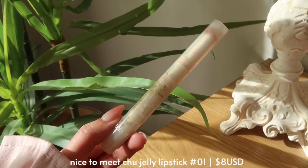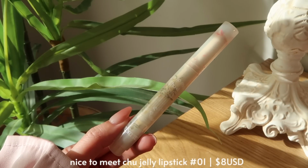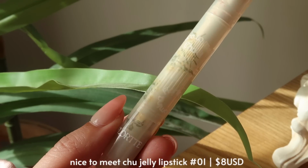Then we come on to the last and final product, saving the best for last perhaps, because this went viral. This brand blew up, but I feel like this product from FLORTTE blew up even more. And this is their Nice to Meet You Jelly Lipstick. It's $8 and I got mine in number 1.